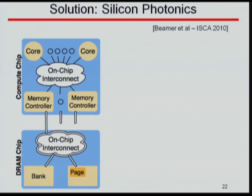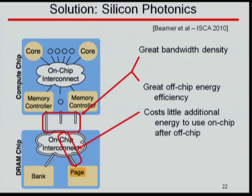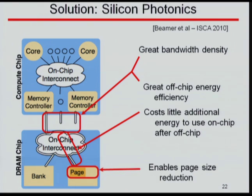You can now provide very high bandwidth to one DRAM chip. So we explored what architectural changes have to be done to leverage that. So you can have great bandwidth density and off-chip energy. But once we're in the chip, we might as well go the extra mile and get closer to the bank itself to get rid of some of these electrical losses as well. And because we have this big bandwidth that we can provide to each DRAM chip, we can also explore localizing the page, shrinking it and keeping it in the DRAM chip itself, so we don't have to activate several DRAM chips in parallel.